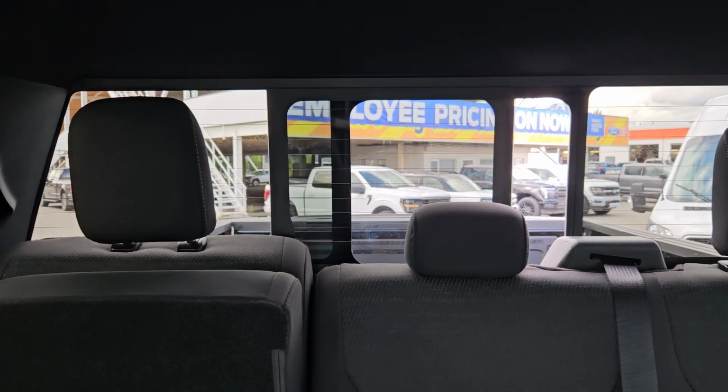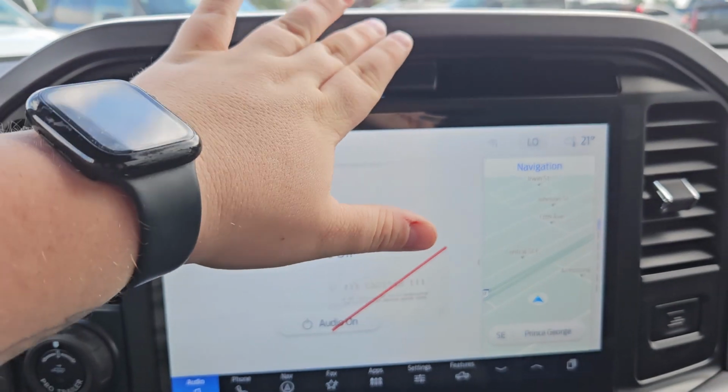We do get a nice powered rear window opener. And looking here, we have our park assist.